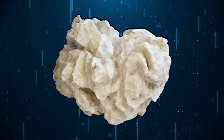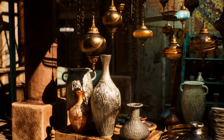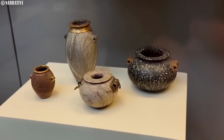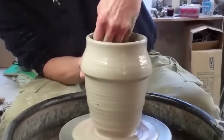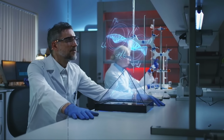Carved from translucent alabaster, its smooth body glowed with a faint ivory sheen, unblemished by time. Unlike the ornate jars that once accompanied pharaohs into their tombs, this vase stood apart for one extraordinary reason: it remained completely sealed, untouched since the day an ancient craftsman pressed its lid into place more than 3,000 years ago. That moment of preservation turned it into a time capsule, a silent message sent across millennia, waiting for modern science to listen.